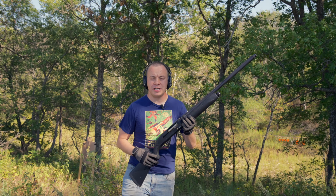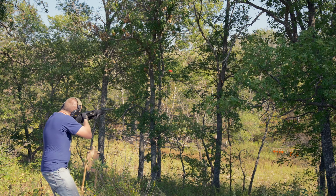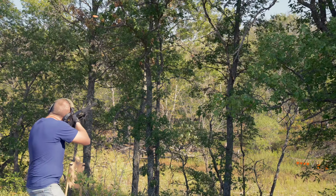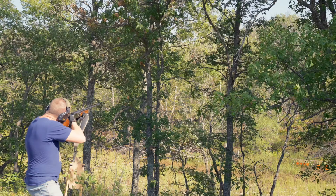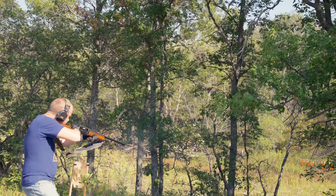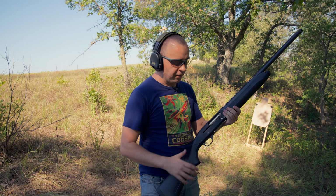All right, we're gonna try and do some clay shooting with these and see how they compare. So we'll load up some clays and see if we can't shatter a few. So far we've been shooting birdshot, which means it's just little BBs inside there that get splattered on there. You can see it from the target.